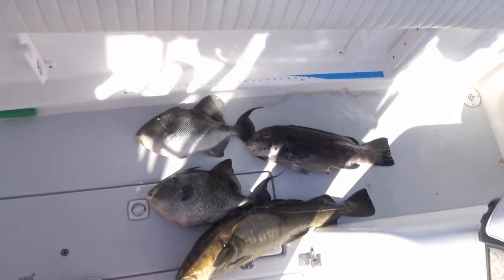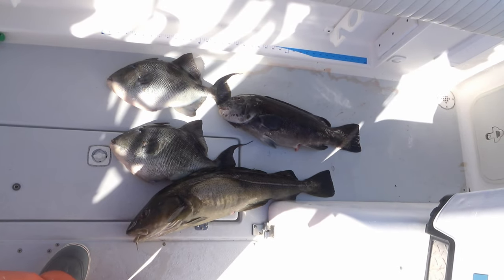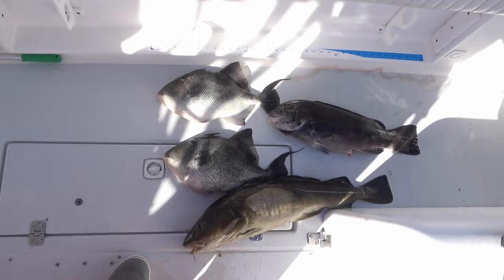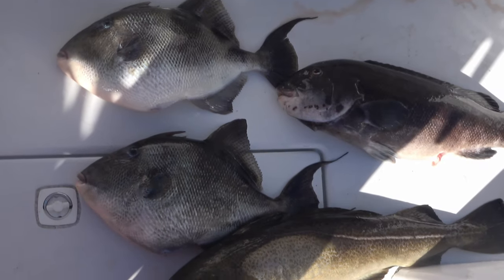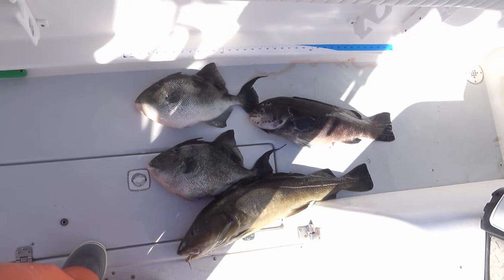Size comparison, that's a 9-pound 9-ounce cod, blackfish from 7-1, and the bottom triggerfish was the bigger one. The top one was like 4.02 or something like that, and the bottom one was 4.28. So very good way to end the season.